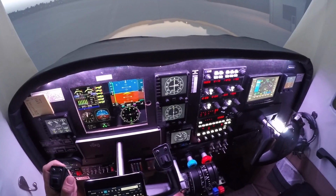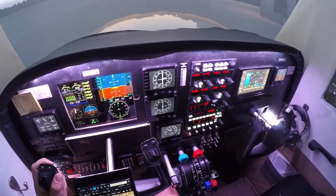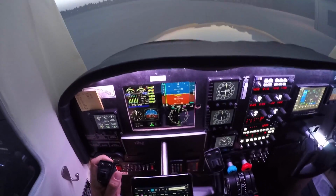Santa Barbara clearance, Saratoga 15 Juliet Golf with Quebec, VFR departure northwest.